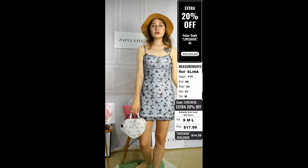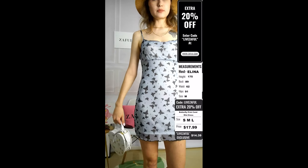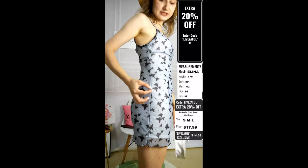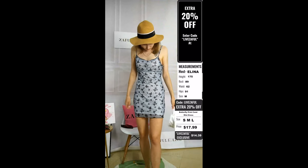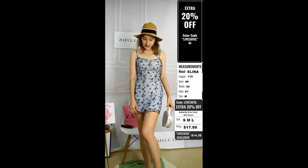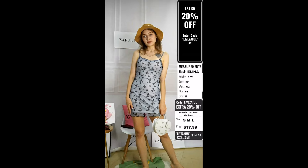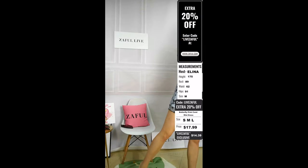I'm wearing medium, also they have large and extra large and small. The butterfly really looks so nice because they have different sizes, a big one, a small one. And it's soft, but at the same time it's cotton polyester, so A-line mini skirt. Mini dress, oh my god.